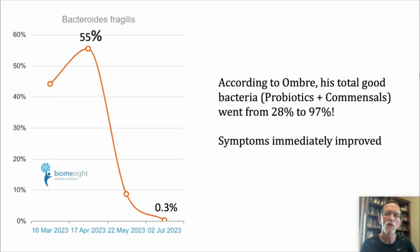According to Ombre, his total good bacteria, that would be probiotics plus commensals, went from 28% at its worst to 97% on the most recent test last month. So that's a ridiculous improvement. And his symptoms immediately improved.